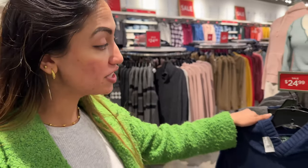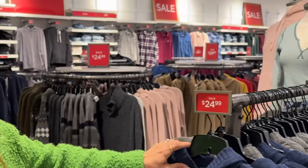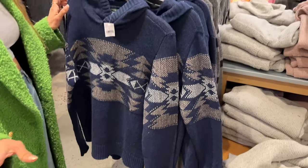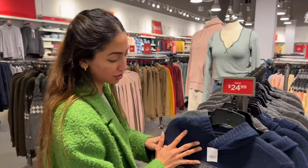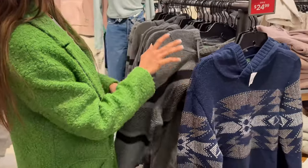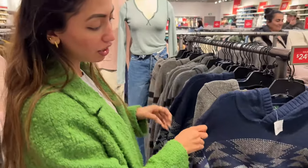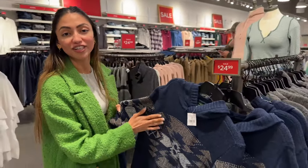So right at the entrance, they have this rack, these winter sweaters for $25. Right now, it's not that much of a discount. I know last season, we bought this kind of a sweater for $10. But you can check out the collection. These are not typical Christmassy. You can wear it on a regular day too, but it's a bit more on the winter side.